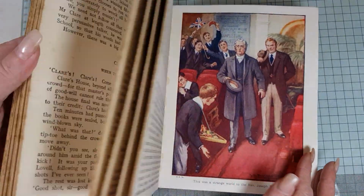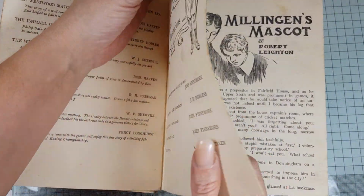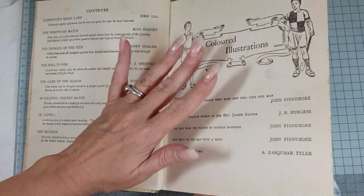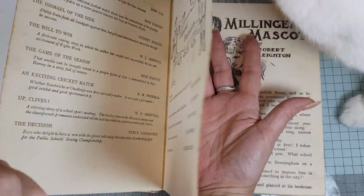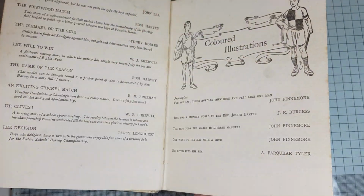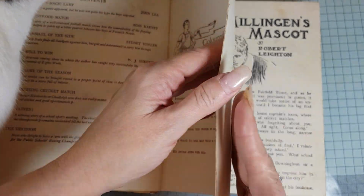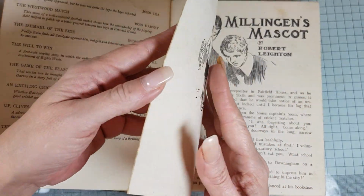But the reason I got this book is because the pages are super, super thick. I mean, anyone who's done book page pockets and tuck spots, etc., you know that you have to glue 2, 3, 4 pages together because the pages are too thin. Well, this, look, these are really, really, really thick.